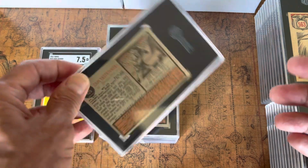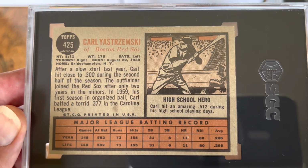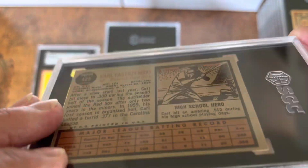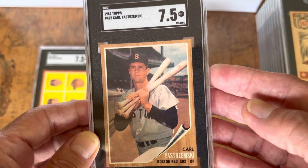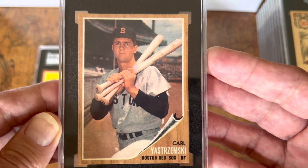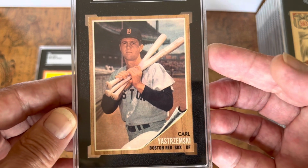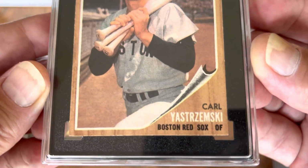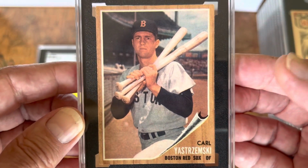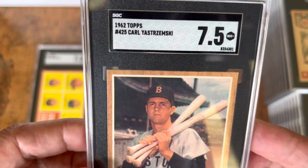Next, we have the Carl Yastrzemski card. Again, 1962 Carl Yastrzemski. This is, I believe, his second year card. Another one of the higher number cards, and Carl got a 7.5 also. So again, a beautiful card in a 7.5. It's a nice card of Carl Yastrzemski. Give you a good look at that. SGC graded 7.5. A little tough on the grading. You know, I was hoping to get a little bit better grades on those. Corners are really, really sharp. No chipping, maybe a tiny bit, but the majority of the card is in beautiful shape, nicely centered. There's the Carl Yastrzemski 1962 Topps in a 7.5.